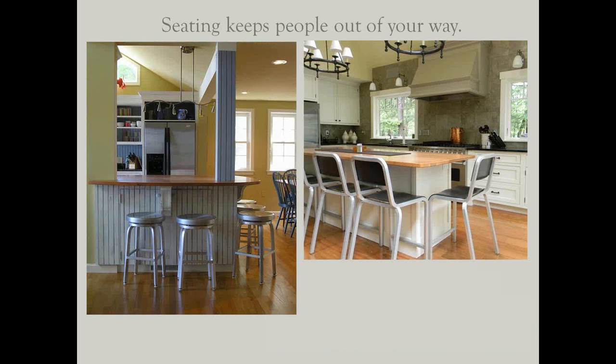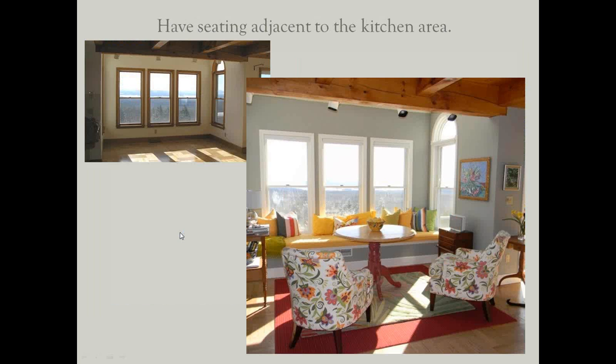And you have to have seating in the kitchen, because if you have a seat, people will be out of your way. So have seats. We have some stools here. You can see an adjacent table, stools, comfy chairs with backs. So people are more likely to stay out of your space, out of your way if you're cooking, in a nice comfy seat.